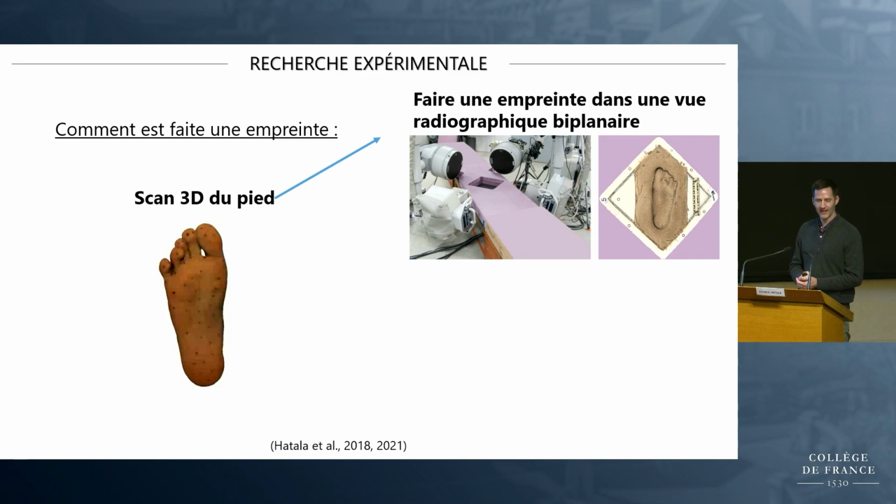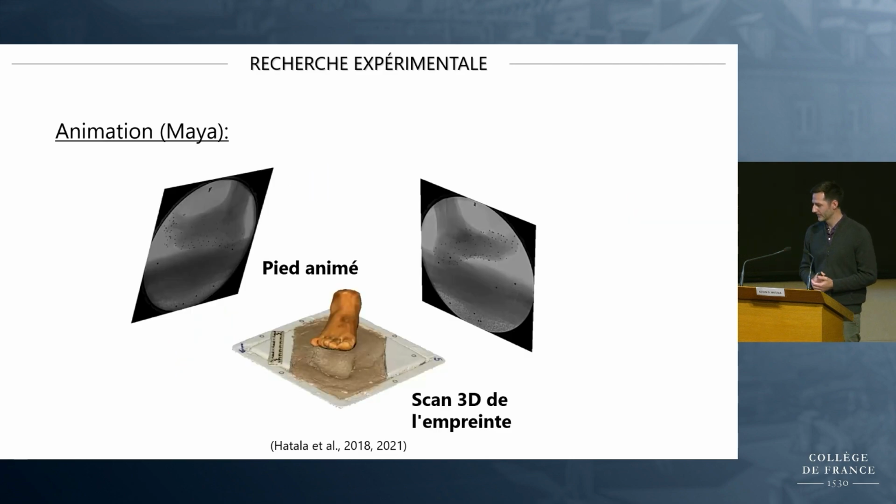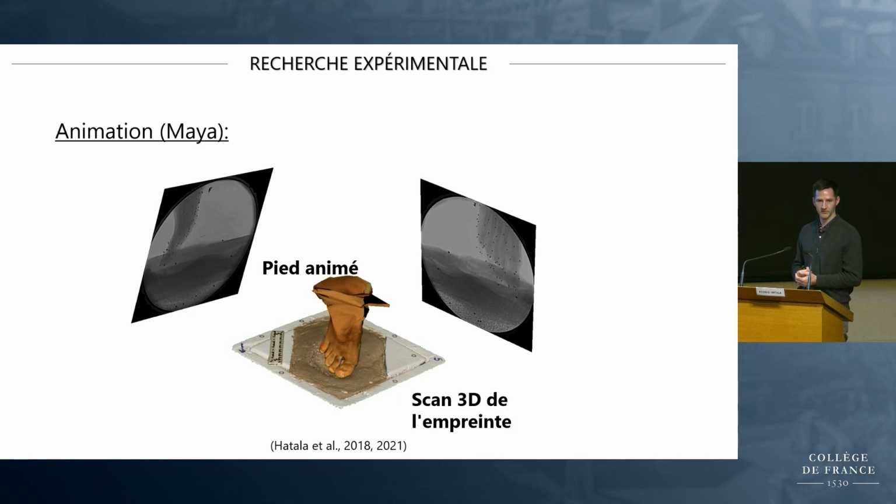We can swap out the foam and the mud to vary the substrate that people are walking on. People walk along this trackway. They make a footprint within that space that is captured by biplanar X-ray video. Then we take a 3D scan of the footprint that is produced as well. Using custom software, we can accurately track the 3D motions of the foot while that specific footprint was made. Then with these data, we can build 3D animations of the entire scene of the experimental trial, which includes the foot moving and deforming realistically in sync with the observed marker motions. We also register the 3D model of the footprint that was produced so we can study how the foot moved and deformed relative to it.